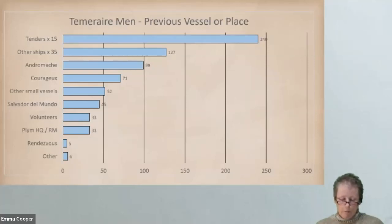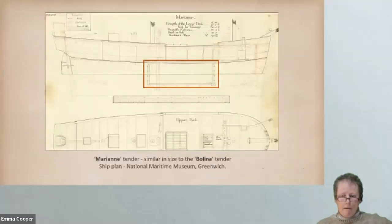We do have some men from Liverpool on board the Temeraire. For example, the master, William Price, and the captain of marines, Simon Bisigni. But they didn't arrive by tender. The image of the Marianne shows the room for impressed men. The Marianne was roughly the same size as the Balena. The Balena, armed tender six guns, carried 120 men at a time from Liverpool to Plymouth.